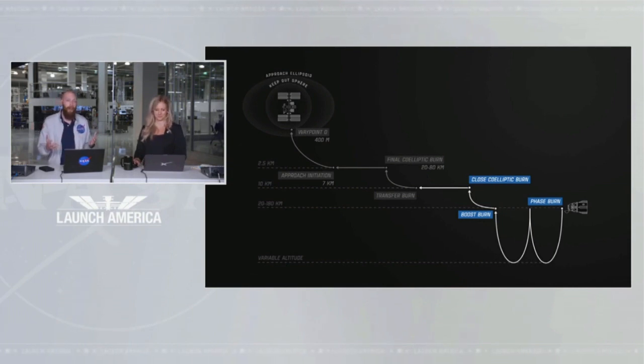We'll be showing you some highlights throughout the day of everything that's unfolded up until this point, and then just giving a look ahead of what to expect when they wake up tomorrow morning and it's time to dock to the International Space Station.